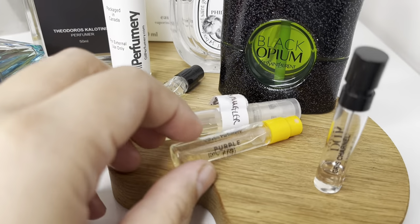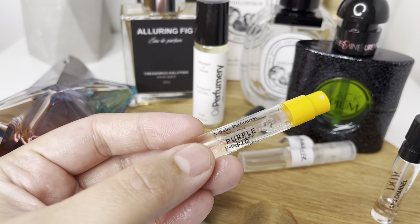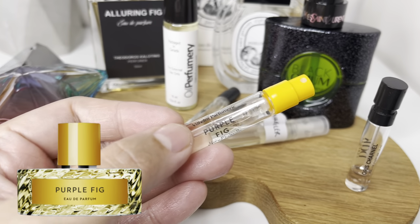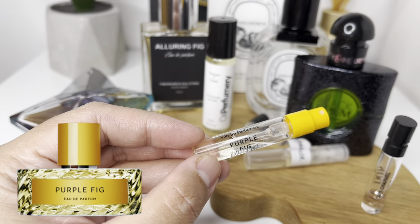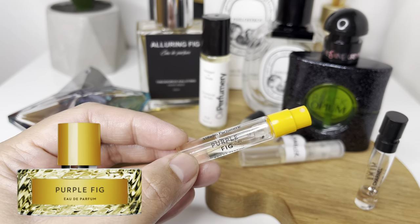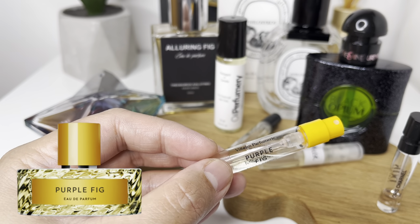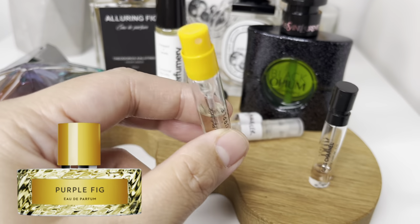And here is one from Vilhelm Perfumery. This one is called Purple Fig. I really wanted to try another fig fragrance after my experience with Gris Charnel. I wanted to test more fig fragrances. This one is more of a sweet, fruity, citrusy kind of a scent profile with fig as a center note. This one has prominent notes of lemon and cassis, with angelica adding a little bit of aromatic touch to it.